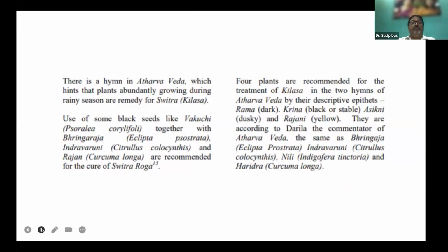There is a hymn in Atharva Veda which hints that plants abundantly growing during the rainy season are a remedy for Switra. So from the days of Atharva Veda, we can infer that probably the plant source was important. And we all know of Vacochia, or this important Psoralea corylifolia. This gave rise to what we use as melanocyl ointments. The Vringaraja, the Indravaruni, the Rajani, all were commented on in Switra Roga. Four plants actually were commented on in the Atharva Veda, and they were Rama, Krishna, Asikni, and Rajani. So I will come to this later, not skipping it.